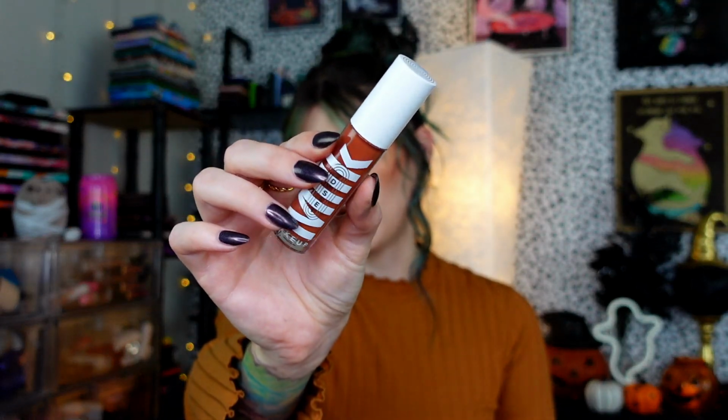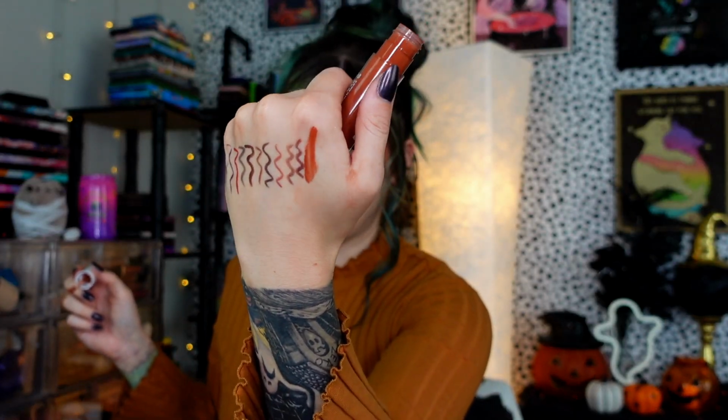Let's do gloss next because I only have one gloss. It's the shade Day Trip. It's one of the new Odyssey lip oil glosses from Milk. It's just the most pumpkin-y orange. When I received this, I was like, that's absolutely going in my fall favorites. There's no question about it. Just the most pumpkin-y orange.